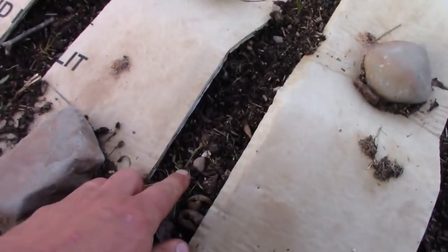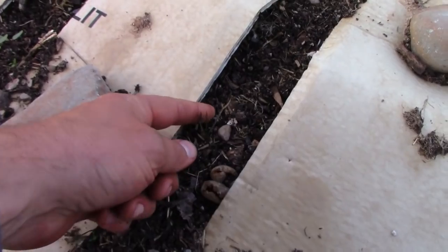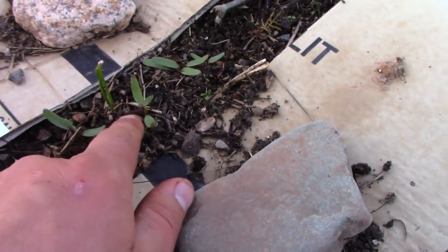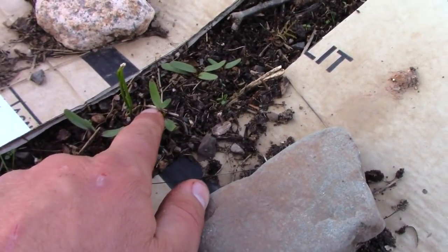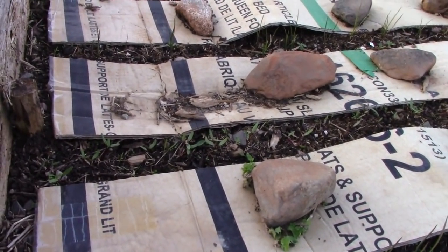Anyway, the salsify's up. That's salsify, their weird looking thing. My first year with it, and I can't wait to try. But yeah, you can see the beets much smaller, right? Very small. I mean, they'll still come along fine, but nowhere near like the beets in the other bed.